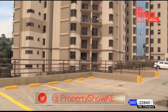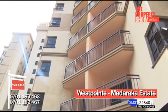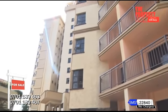Construction of West Point is complete and 60% of the project is already occupied. There are apartments to buy and to let.